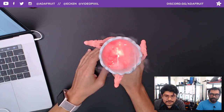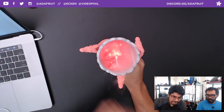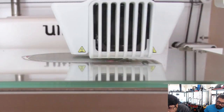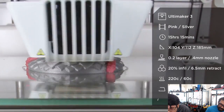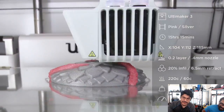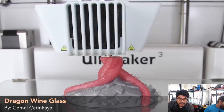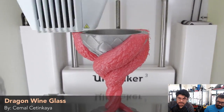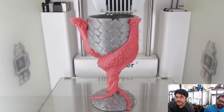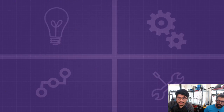This is where we go a little time lapse from. Sipis is the remixer, and Simel Sintenkaya. Sorry, Simel, I gotta do your name justice. The original file is up on MyMiniFactory, if you want to check out the non-dual extrusion version. We'll take a look at the page in a second. You can just merge the file as well.